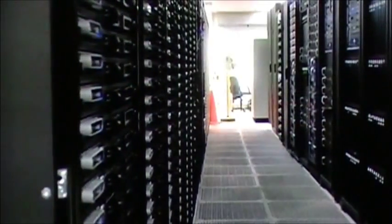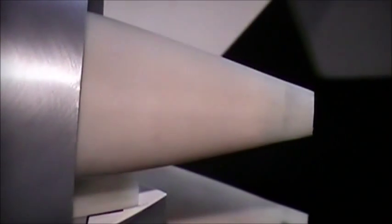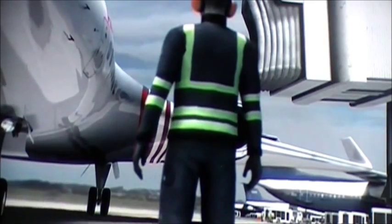At the same time, we're also using the supercomputer here at NASA Ames, the Pleiades supercomputer, to do computational fluid dynamics CFD runs of these same configurations and see if we can confirm that benefit on the computational side as well. Testing will continue on the double bubble, and if the results hold, you may see this type of aircraft at an airport near you in the future.